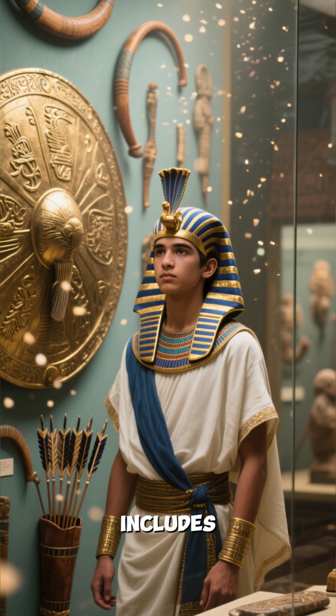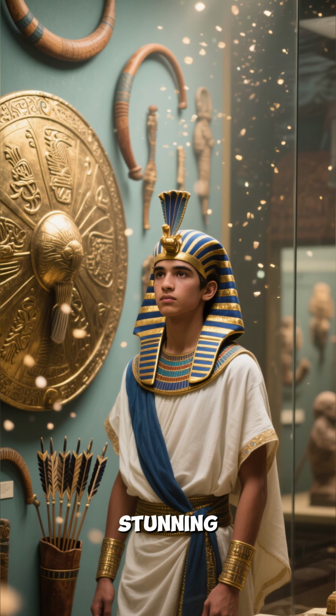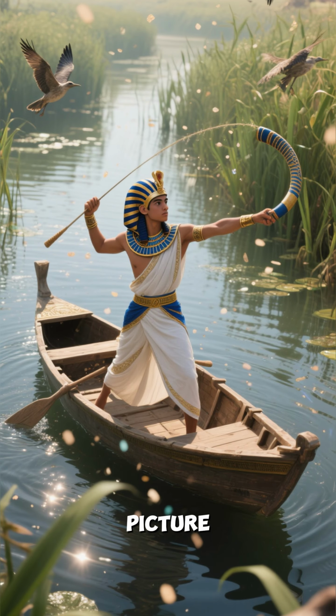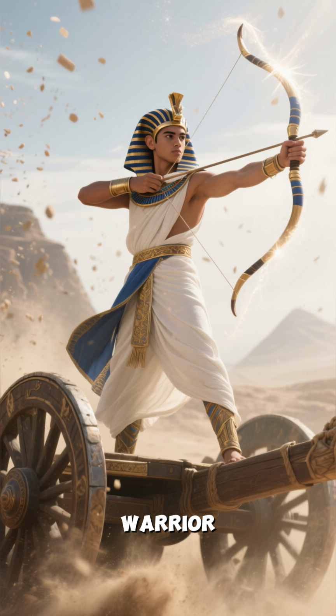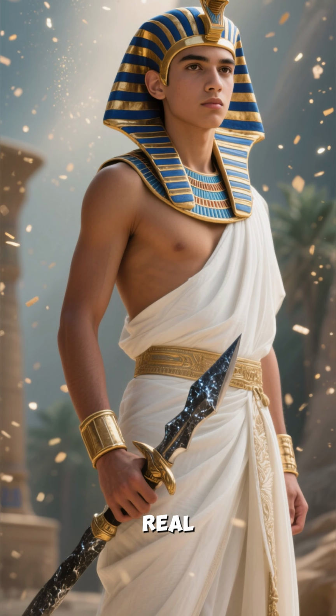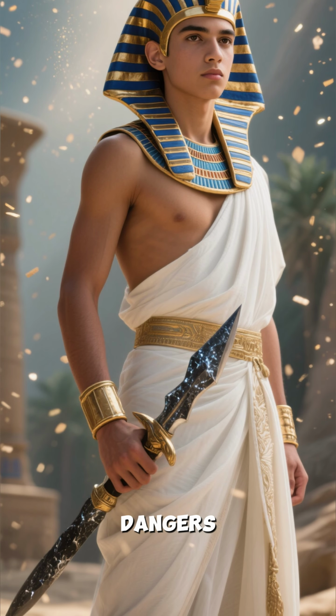The collection includes his ceremonial shields, boomerangs he might have used for hunting, and a stunning arsenal of bows and arrows. Together, these artifacts paint a picture of a young man who wasn't just a figurehead. He was trained as a warrior, skilled in archery and combat. This is the real Tutankhamun, a pharaoh prepared for both the duties of his reign and the dangers of the afterlife.